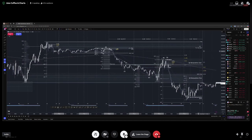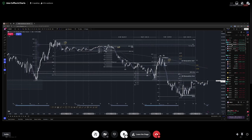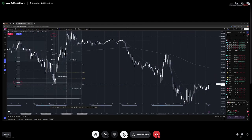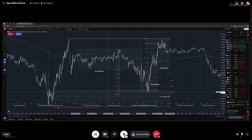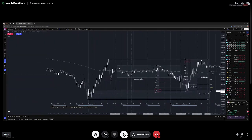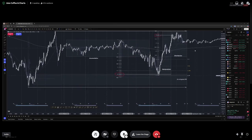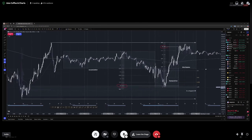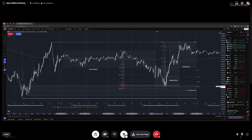So shall we move into the PO3 chart from there? Definitely. All right, let me grab a different chart. Here's the one from the previous day, which we can use with standard deviations on.